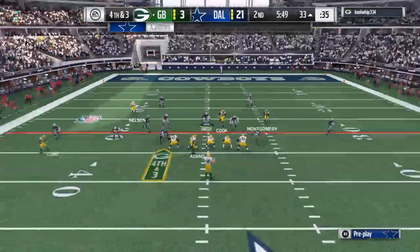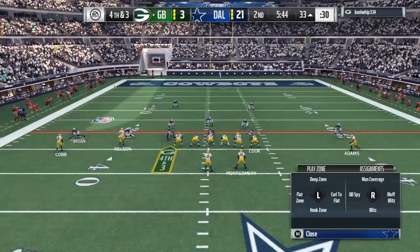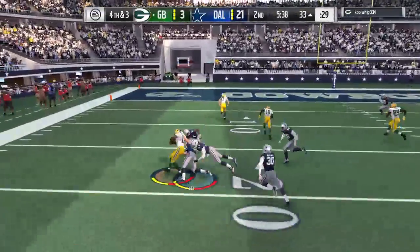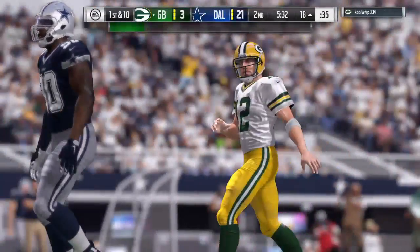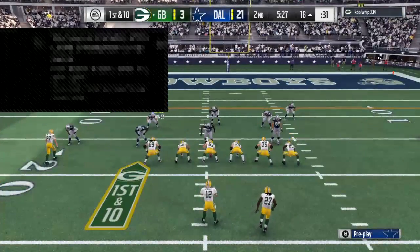Now, the offense is not leaving the field. They're going to stay out and go for it on 4th and 3. They'll go for it. It's Rodgers. And Adams has it, complete. And he gets this down to the 18, good enough for a first down. That'll be a gain of 16, and they're able to pick up the conversion here on 4th down.